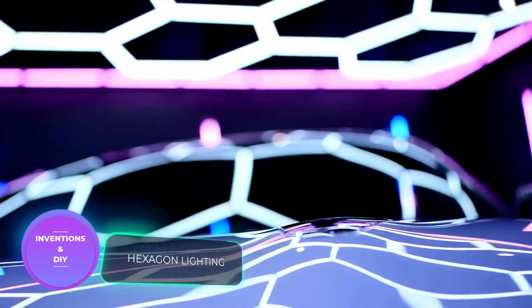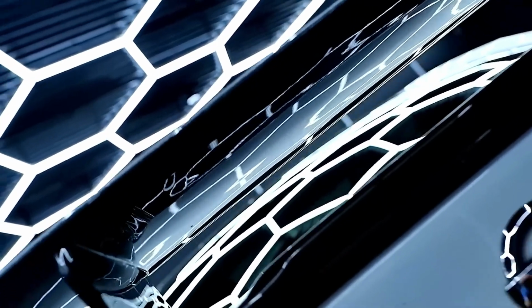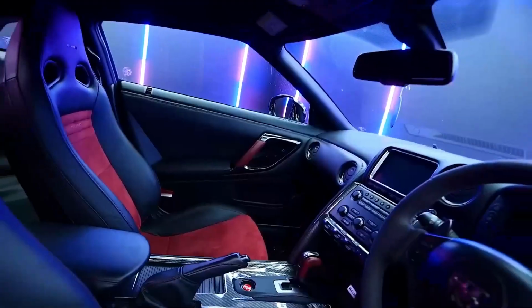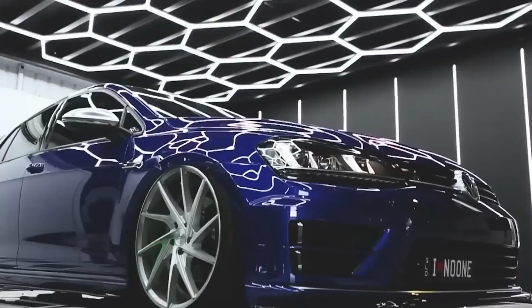Introducing an all-encompassing lighting solution designed for a wide range of spaces, from garages and bars to clubs and gyms. This modular lighting system offers the easiest installation on the market, as claimed by the seller. The standard option features hexagons, but customization is available upon request, catering to various shapes.